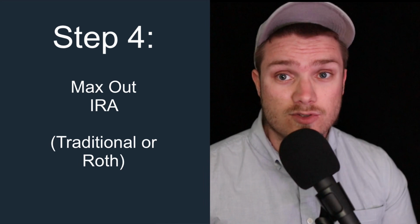Step 4 is to max out your traditional or Roth IRA. Both of these IRAs are tax efficient. A Roth IRA is after-tax contributions. This means that during retirement, your withdrawals are going to be tax-free because you're already paying the taxes ahead of time. A Roth IRA is particularly advantageous if you expect higher taxes at some point in the future.